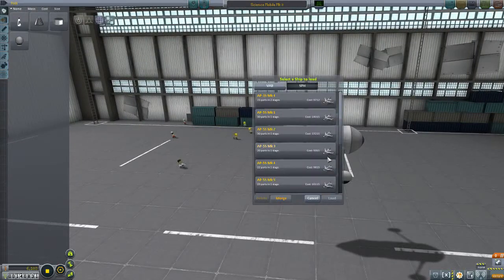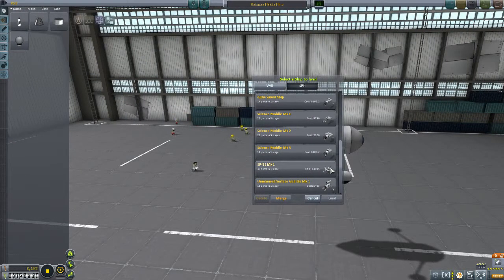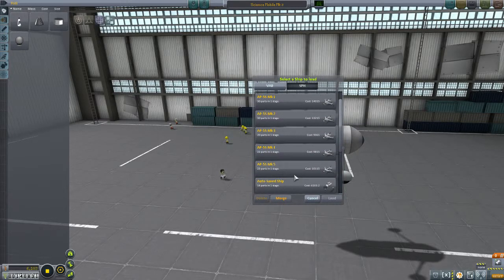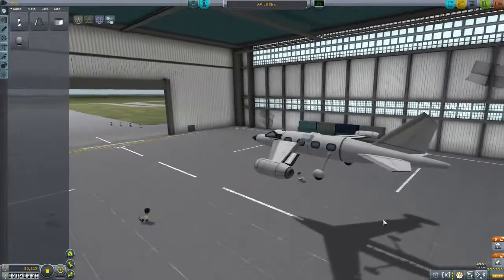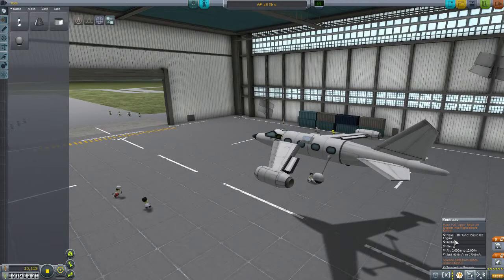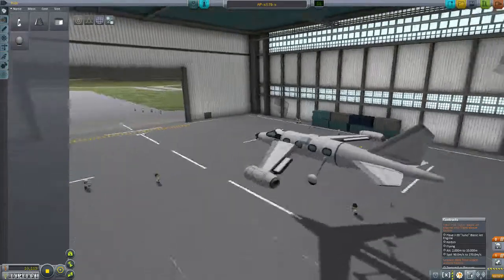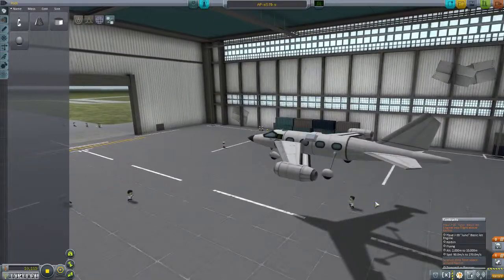Where is my plane? I can grab a plane, or a cheap plane? There we go. Now, I'm not sure. Let's see. Have the engine be flying. That's this engine. That is literally the engine that I've been using. I think that I can do it just with this. I don't think I need a separate engine to test.